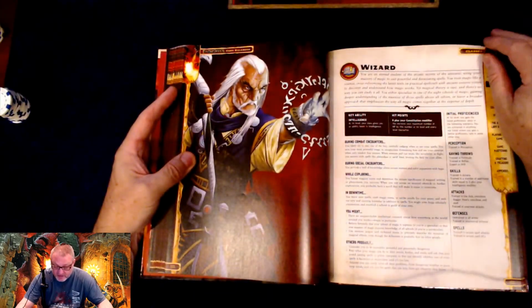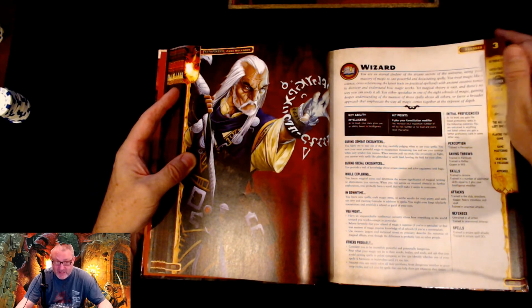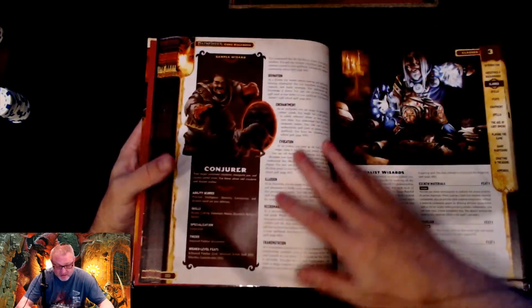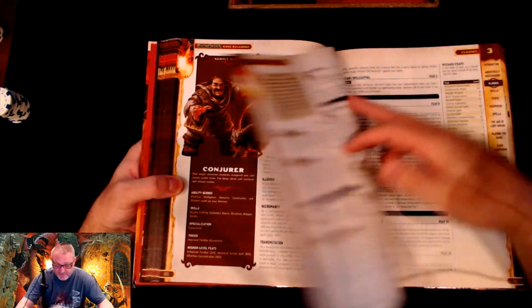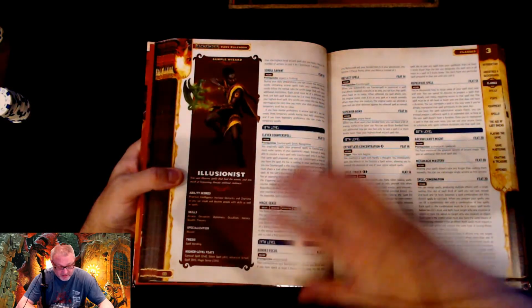The Wizard. You are an eternal student of the arcane secrets of the universe, using your mastery of magic to cast powerful and devastating spells. Wizard advancements, spells per day. We have the Conjurer. Your magic summons creatures, transports you, and creates useful items. You know about old creatures and distant realms. Of course you do. The Illusionists.